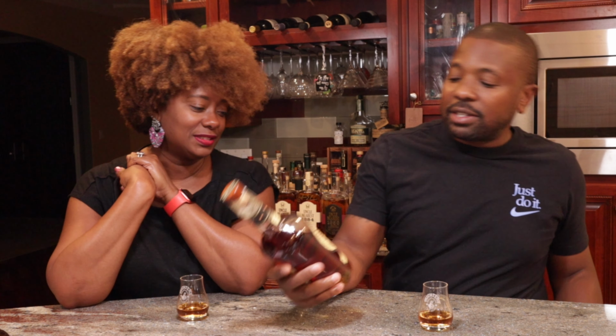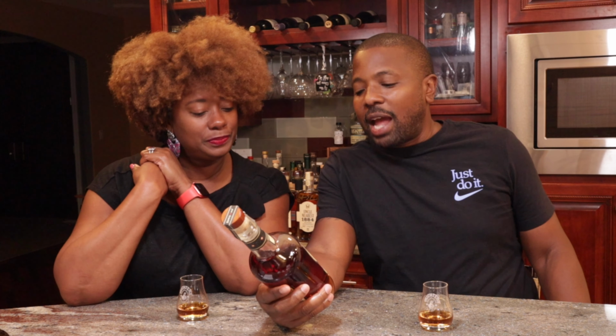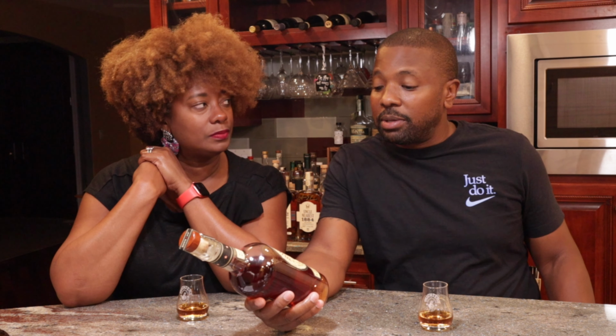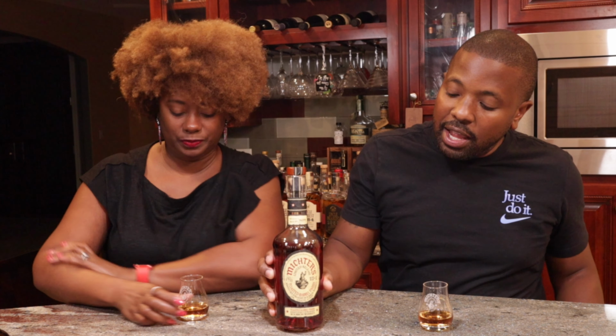Now the proof, I'm just going to look on it because I couldn't remember. The proof is coming in at 91.4, which I believe is the same proof as their bourbon. And then MSRP is around $110. So it's not inexpensive, but they've gone through a process to get this to what it is right now.